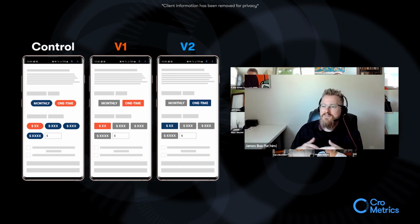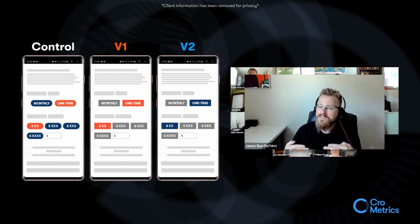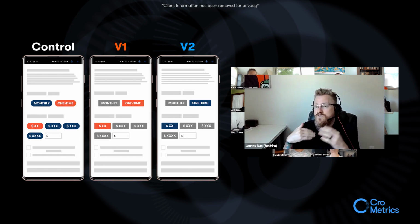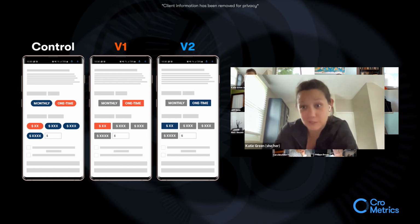So when you get to that page, one of the buttons is always selected. Is there ever a time when you would have no buttons selected? Like you just land there and then you have to pick and then it fills in the rest? Or is there always something on? Okay. Yep, that is a great question.